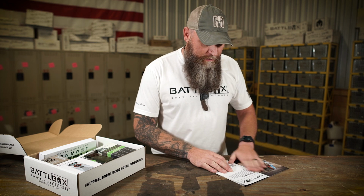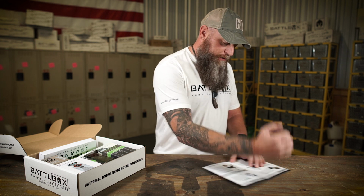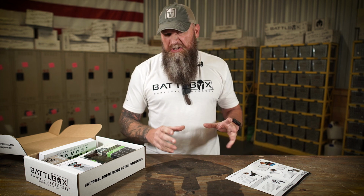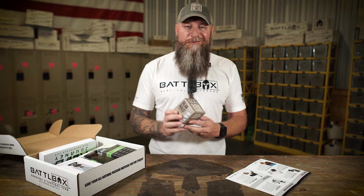I've got my first page here. We've got a little paragraph from yours truly. And then we're going to jump into the basic box. So first up in the basic box is a really cool item. Keep things smelling good, fresh, dry. You know where I'm getting at. If you don't, I'm fixing to tell you. The Gear Halo. Stop gear stink.